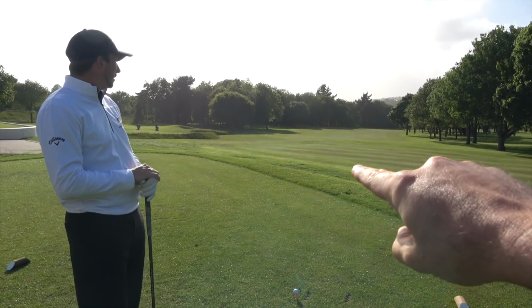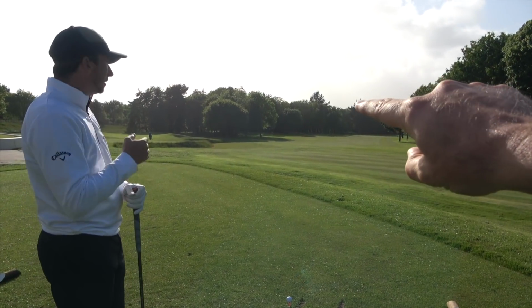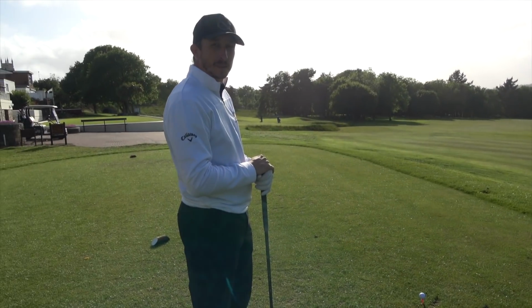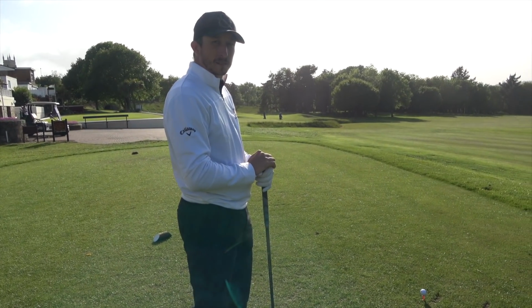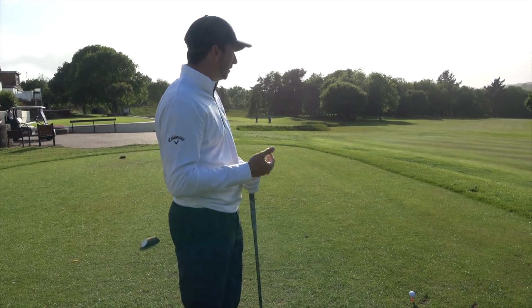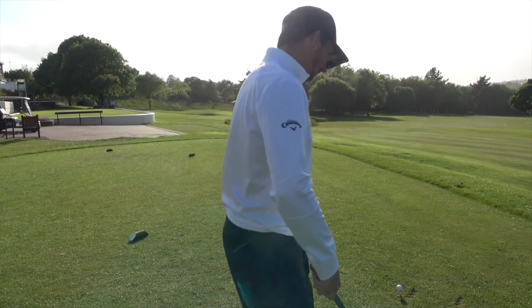I want you to be aiming on the left edge of this tree, just there. It's going to then move naturally on the wind. So you're not trying to hit a shape or anything like that. You're just going to hit a straight ball straight at that left edge of that tree and then let the wind move it back. Okay. Okay? Yep. Give it a go.